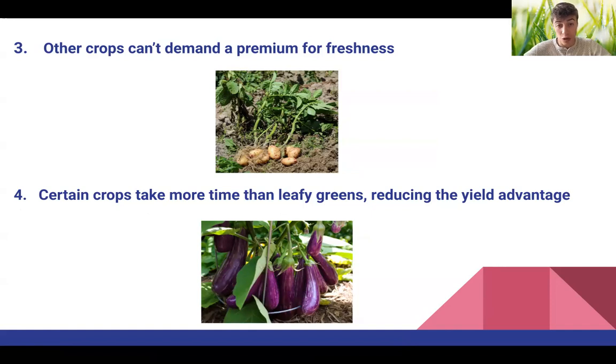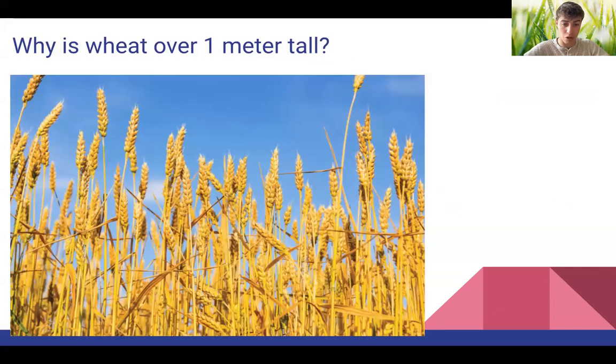So this is why it's going to be harder to move to soft fruit and other vegetables, but it's possible, certainly. With climate change and economics becoming more competitive, you could really see this in the next 10 years, that some of these vertical farms, these crops switch.